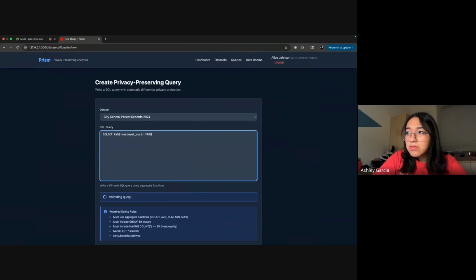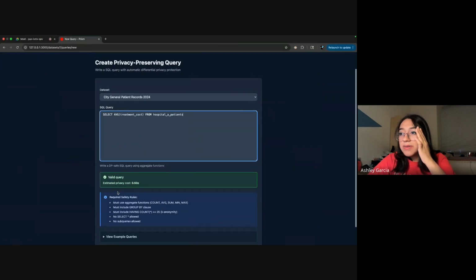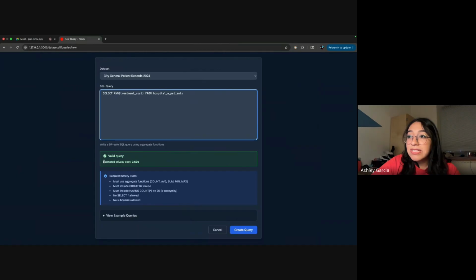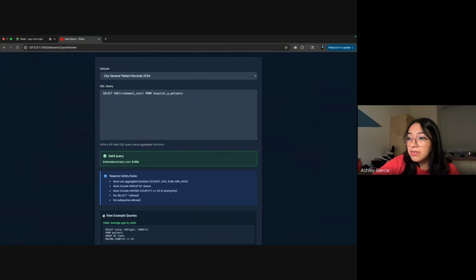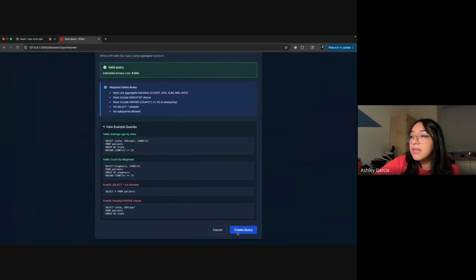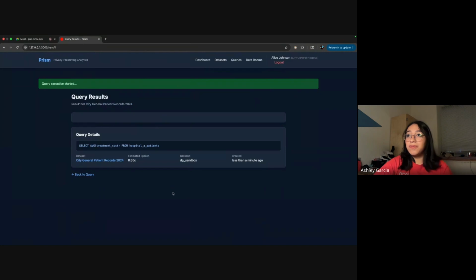Treatment cost from, I think, hospital patients. Okay, and you can see as I was typing how it was validating that query, and we have an estimated privacy cost of 0.5 epsilon. For the user, we have this little guide to help them see what kind of queries they can run. But let's create this query. So this query was created successfully because it was deemed safe, and we can execute it. So let's execute.